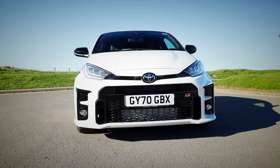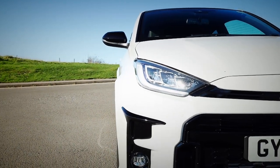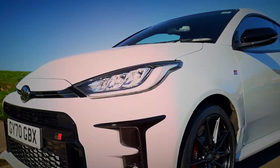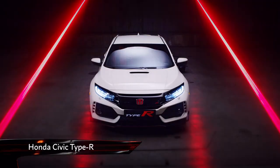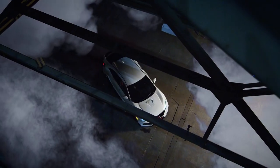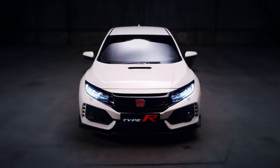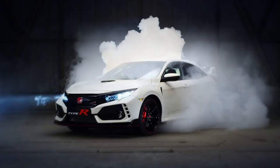It isn't even too expensive, with prices starting at just under £30,000 for the standard car, rising to £33,500 for the circuit pack version. However, at that price point, the little Yaris is going up against one of the best in the hot hatch business, the Honda Civic Type R. Unlike the Toyota, the Civic follows a more traditional front-wheel drive layout. But don't for a second think that this is anything less than a true driver's car.